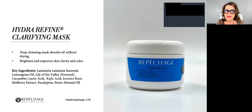The Hydro Refined Clarifying Mask is a little bit more aggressive than the honey and almond scrub because it has lactic acid, kojic acid, mulberry extract, and licorice root extract, but it also has a wonderful seaweed called Laminaria latissima, which is very calming at the same time. The granules come from rice bran, so they're very tiny kernels, but it feels very nice, very refreshing. The terrific lemongrass oil and cucumber extracts make this a very refreshing procedure. Men especially love this. They love doing this in the shower right before they shave. It gives them an even nicer, smoother shave.